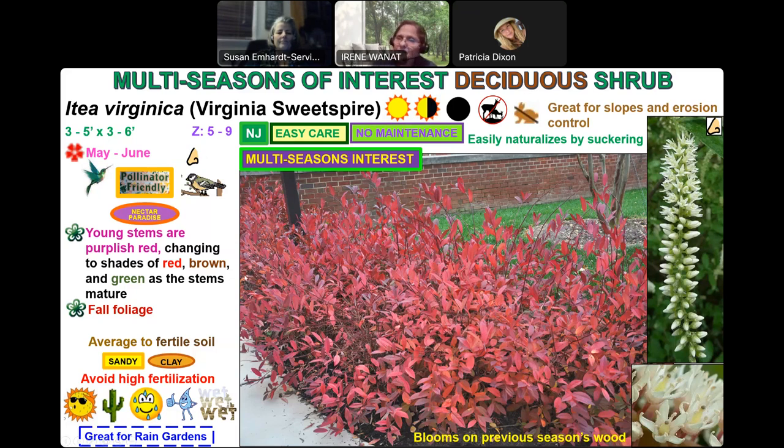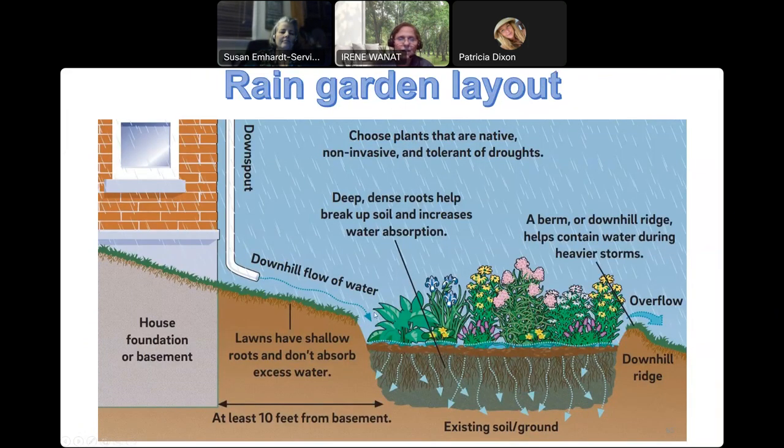Many times when you're looking for plants on the internet or in catalogs, it will say that it's great for rain garden. And here is a picture of a rain garden. I'm not going to go into it, but rain gardens are where excess water goes, and it stays there for a little bit. And there are plants in the rain garden with these wonderful root systems that help to clean the water that stays in there before it goes into our groundwater. So rain gardens are really good.